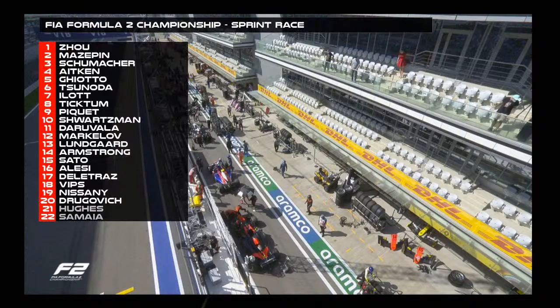So looking at the result, it was Guan Yu Zhou who finally took his first Formula 2 win, albeit not in the way that he would have wanted to. I'm pretty sure he would have preferred to win a full sprint race. Nikita Mazepin finished in second to ensure that the Russian fans that were there had something to smile about in Formula 2, after a bad weekend for Robert Shwartzman.